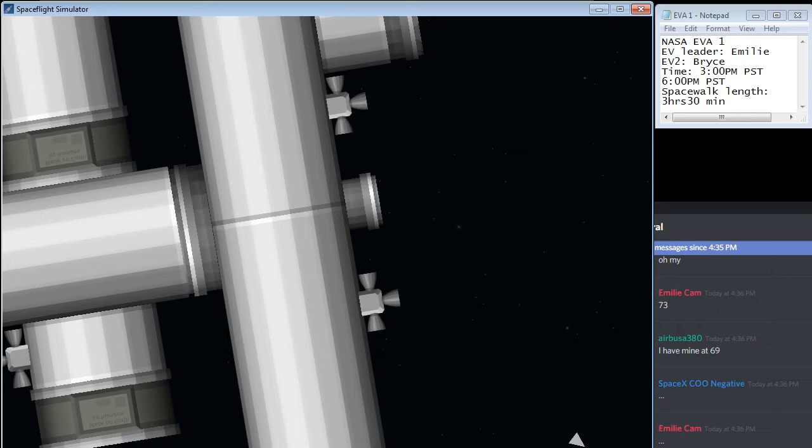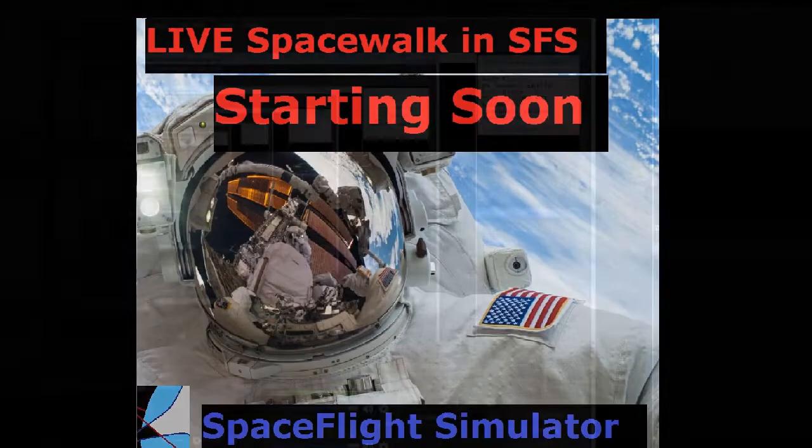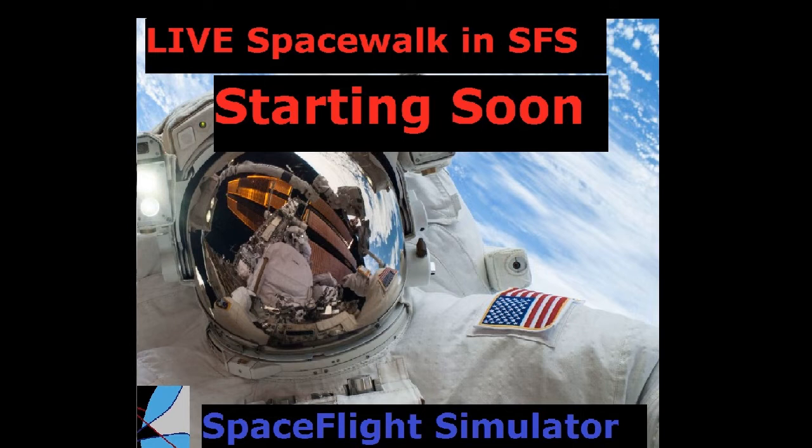All right, Bryce, have you completed the mission? All right, now just wait there. And Emily, now move to Bryce's previous position, just a couple feet up the module. And Emily, be careful to not obstruct Bryce's tether. Just confirm once you've moved up to this position, Emily, and then we can go from there.